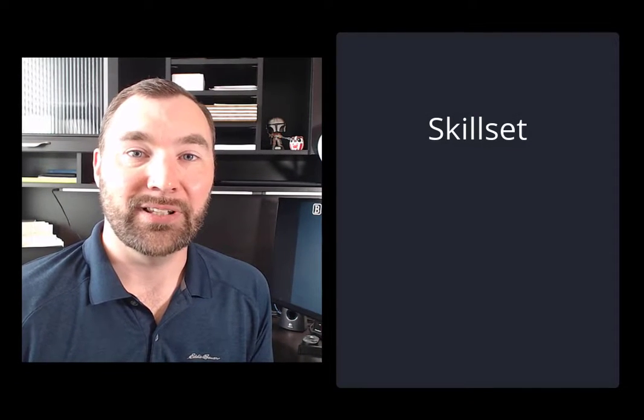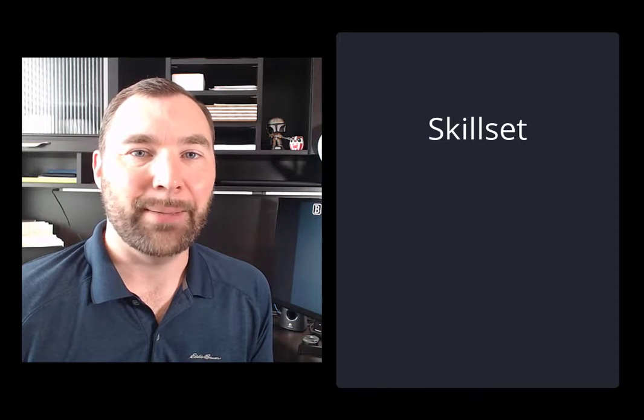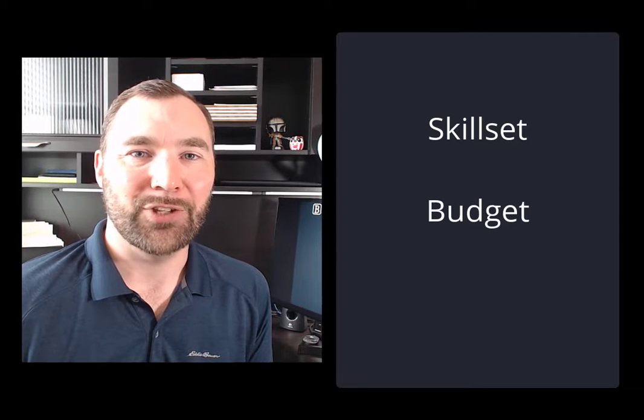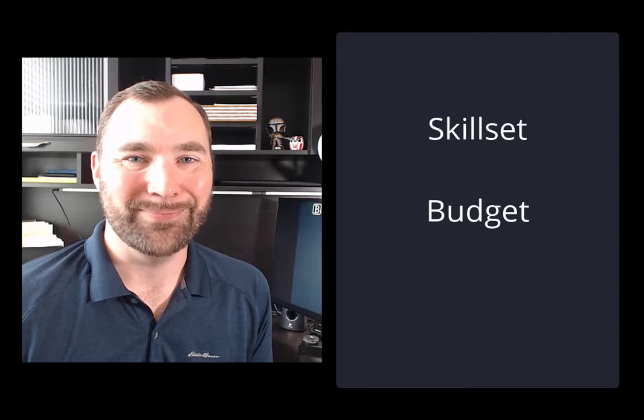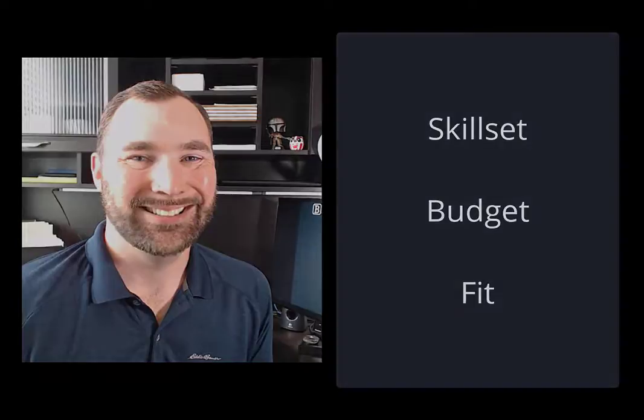When it comes to hiring a web designer or developer, some of the key things to ask and look for can be boiled down to three basic buckets. First, can they, the freelancer or agency, do the work? Do they have the right skills and background to get the job done effectively? Number two, can you come to terms as far as pricing and budget? And then third, do they seem like a good fit? Now let's dive into those in a little more detail.